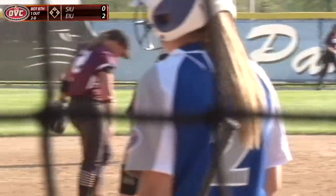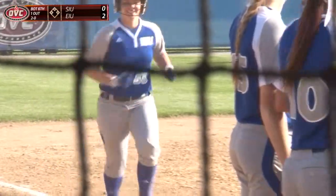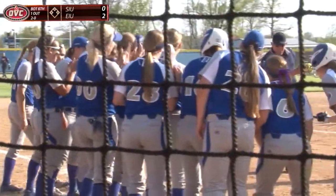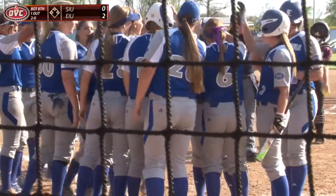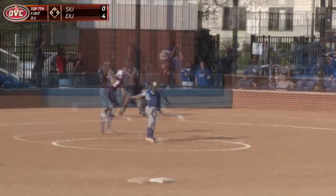That's Eastern Illinois' second home run on the day, as April Markowski had a home run in the third. And that's another 2-run home run as Eastern makes it 4-0. 10 RBI. Another shot count.